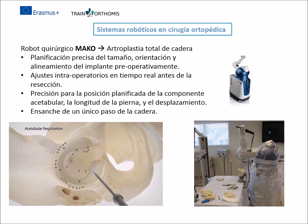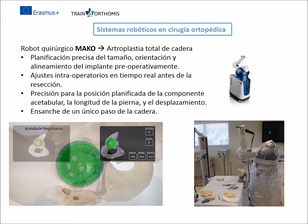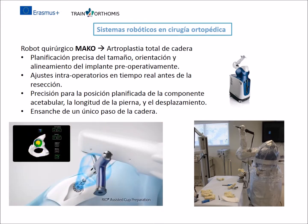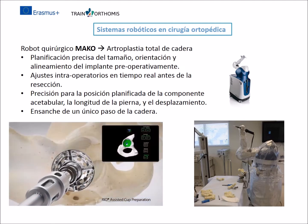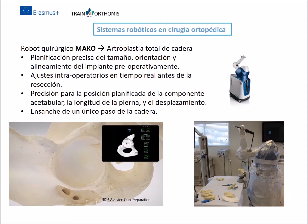Utilizing the femoral version, the orientation of the acetabular cup can be intraoperatively adjusted to provide the optimal biomechanical reconstruction that is specific for each patient. During Makoplasty, the RIO provides tactile feedback, 3D visualization, and auditory guidance as the surgeon prepares the acetabulum for the implant. The surgeon is assisted in providing accurate and controlled preparation of the acetabular bone to ensure the cup is placed according to the patient's unique surgical plan.